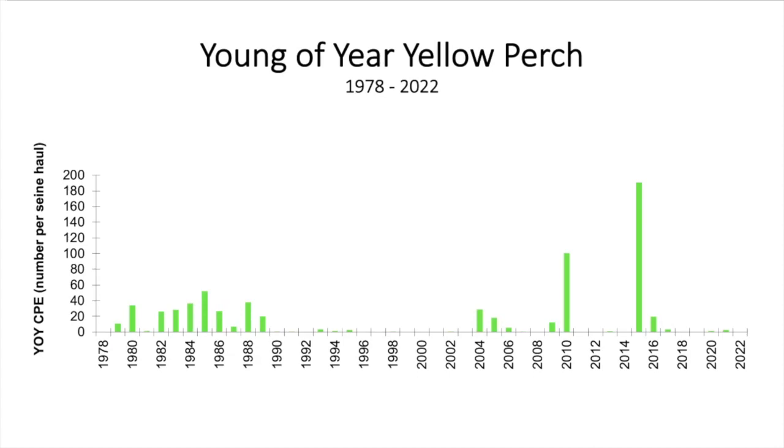Yep. But here's what we got now. It's just not consistent. We get good spawns maybe once every 5 years. And so we're just not seeing that consistent recruitment that we need to build the population.